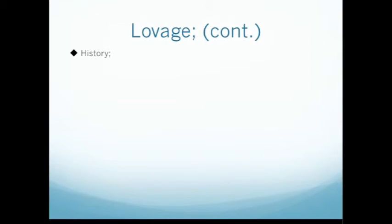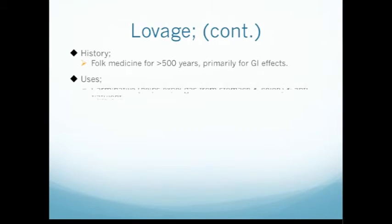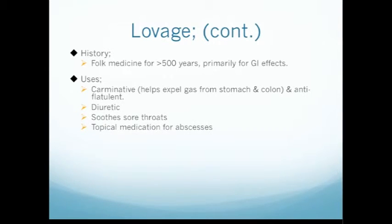History of lovage. It's been a folk medicine for over 500 years. It's primarily used for its GI effects. The uses, it's a carminative. It helps to expel gas from the stomach and colon, and an antiflatulent. It has diuretic effects. It soothes sore throats. It can be used as a topical medication for abscesses. It can be used as a breath lozenge. It also can be used as a skin wash and lotion.